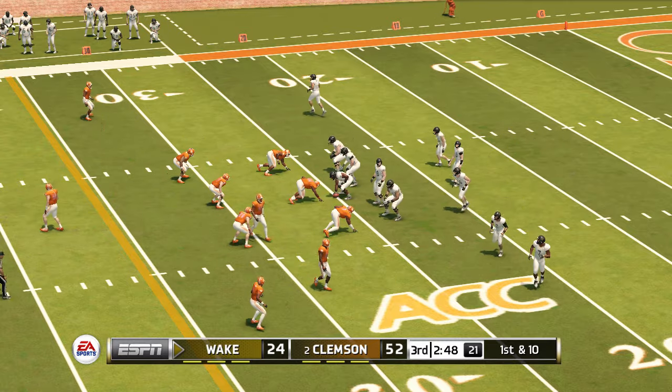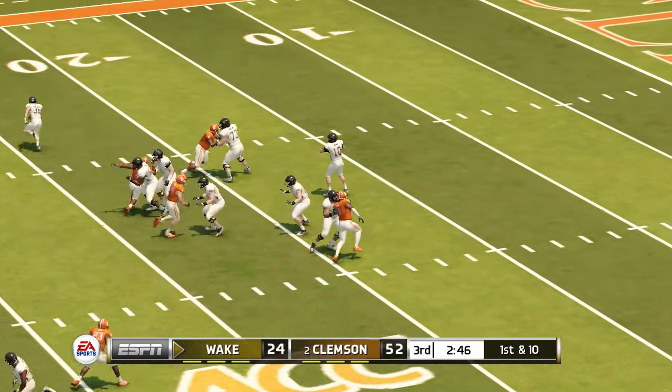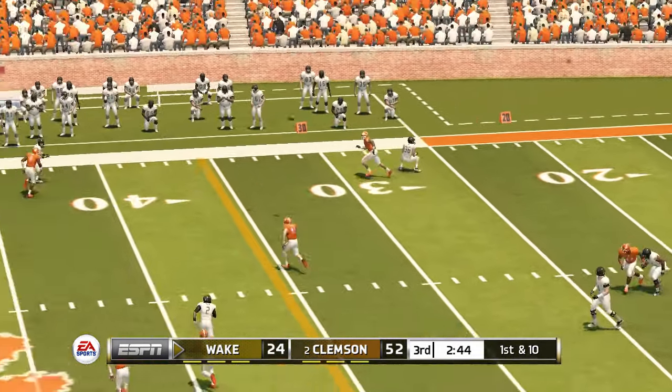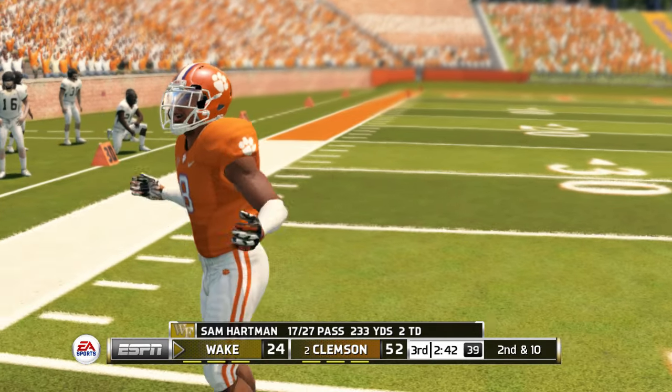Let's find out if the defense has made any adjustments after giving up a touchdown on that last drive. And it was a really nice drive, too, Brad. The quarterback got into a nice rhythm and did a good job of picking apart the defense. Throws quickly, and it's almost intercepted.